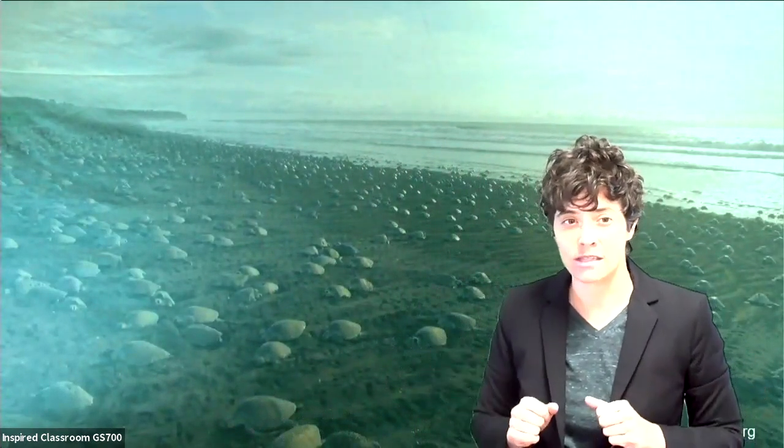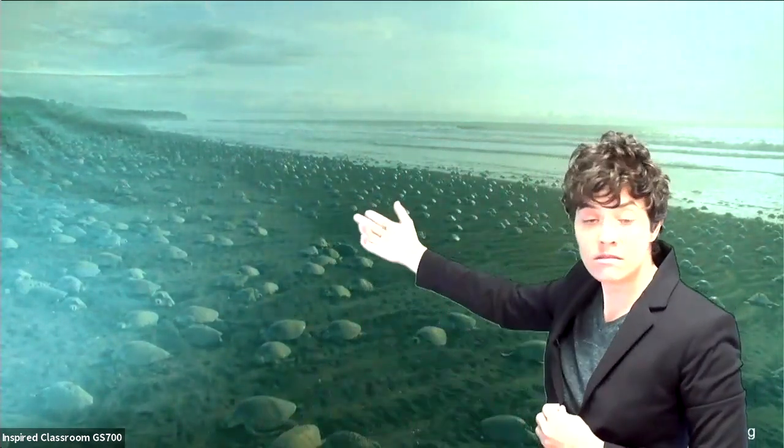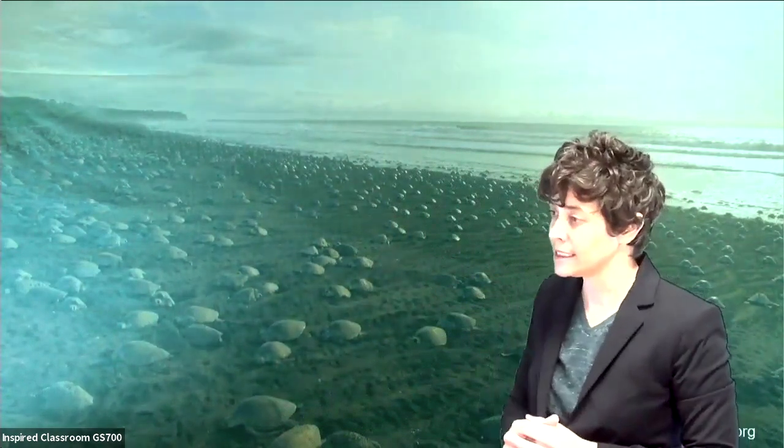And it gives the other hatchlings a better chance of survival. So it's something that's helped these sea turtle populations survive. They have more chances of making it out into the ocean and growing up to be adults because of this technique.